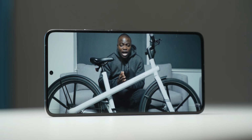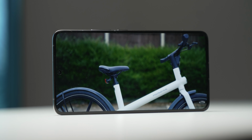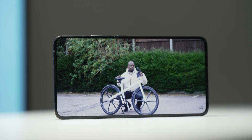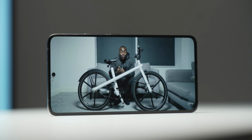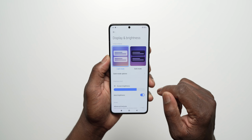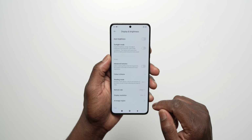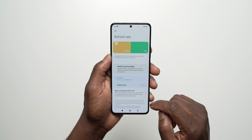Front and center is the display, and I honestly thought if there was one area POCO were going to hold back when it comes to the F6 Pro, it was definitely going to be here. And indeed, I was absolutely wrong in thinking that, because it's got it all and then some. First part that surprised me about the display experience on the POCO F6 Pro is the resolution.